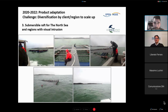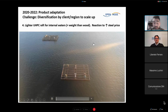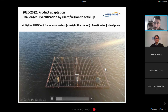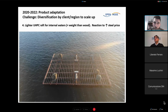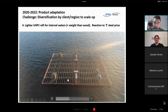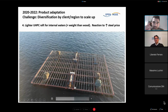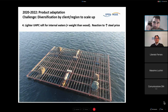And finally, another development that we made in the Open Mode project: our structure normally has a weight 20% larger than the wooden structure. We tried to develop a solution that has exactly the same weight as a wooden structure. And this is what we have made here. We have reduced the weight of the beams and the number of the beams, and this is a more competitive solution, particularly because now we don't need to change the steel floaters. What was the problem? The increase in the price of steel has made us less competitive. So we needed a solution where we don't need to change the steel floaters so we can compete.